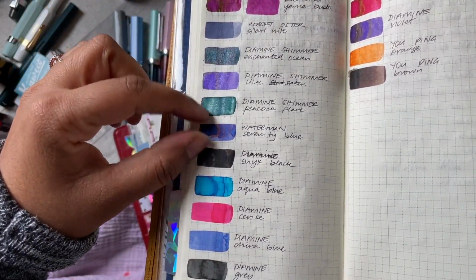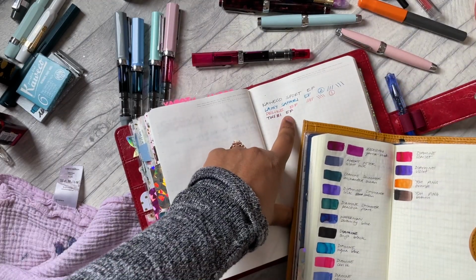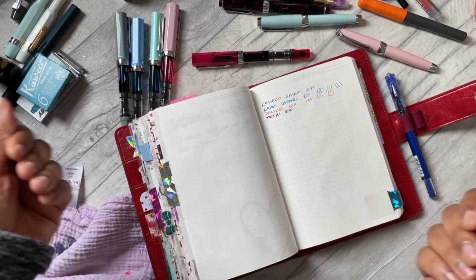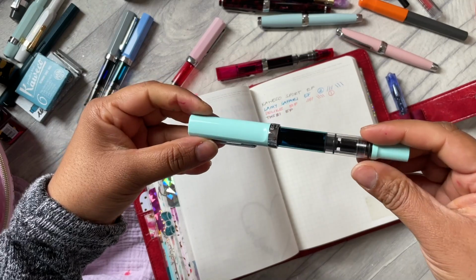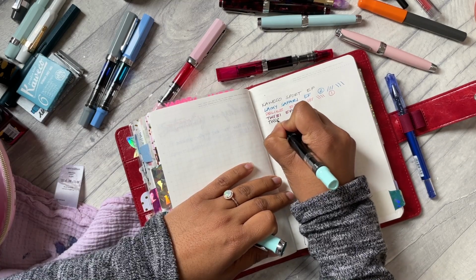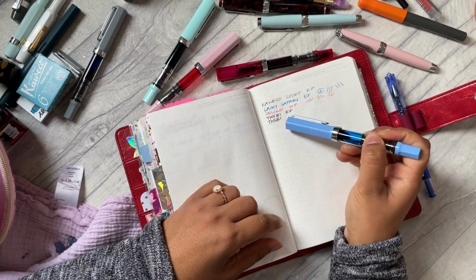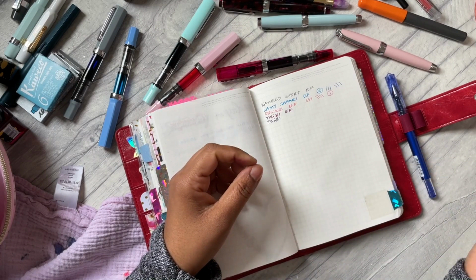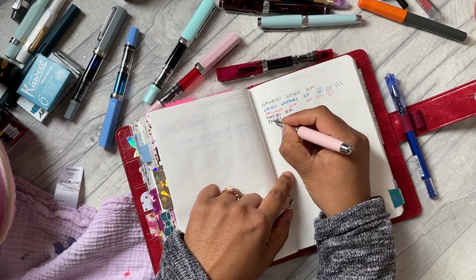But I don't really get these shimmering effects when I use them in my fountain pens, because my fountain pens are all extra fine, which I think prevents the shimmering particles from coming through. I do believe this one actually has the Enchanted Ocean. Let's see. No, I don't think this one. This one looks like it's just black. Anyway, if I can find it, I will show you. But basically, it does not shimmer at all. So I think unless you've got a medium or a broad nib, where the particles can actually flow through, it's not going to come through.